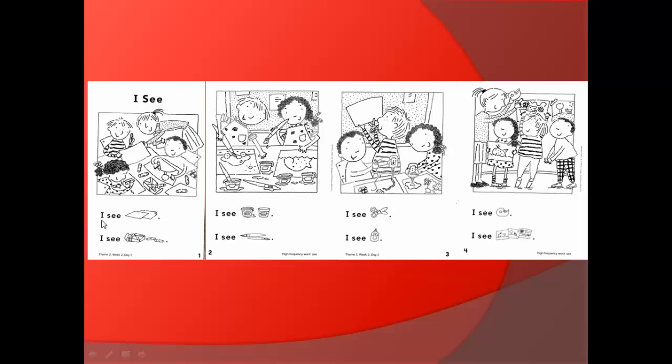Okay? And it goes, I see paper. I see crayons. I see paint. I see paintbrushes. I see scissors. I see glue. I see tape. I see pictures. All right. That's how you read I See.